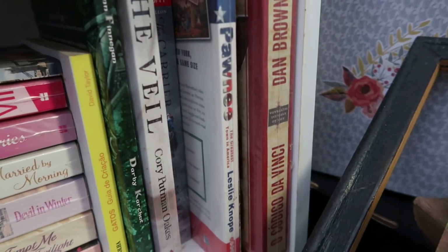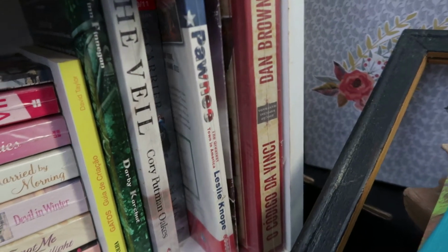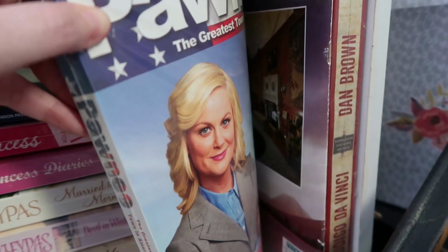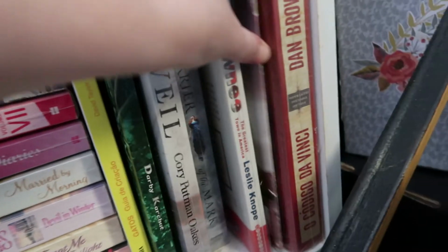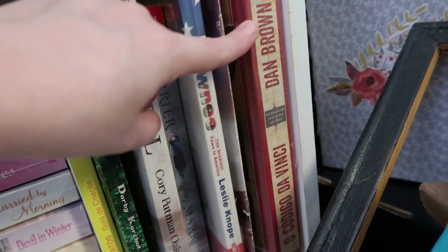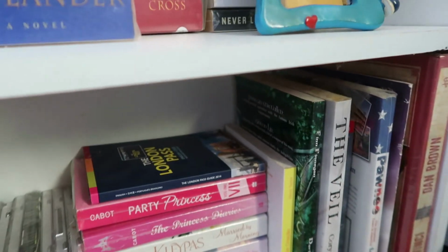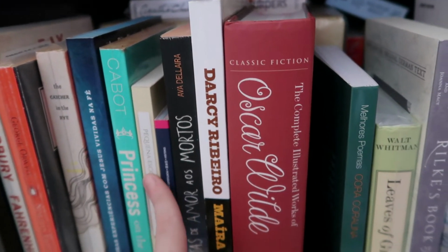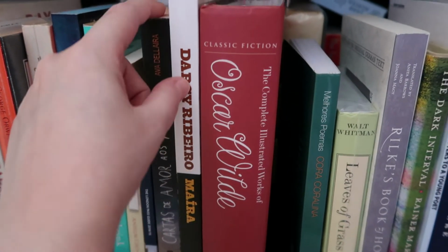Then these are ARCs that I received like a million years ago and I haven't read. Then Pawnee, The Greatest Town in America by Leslie, because Parks and Recreation is the best. And the Da Vinci Code by Dan Brown. So this is the end of this tiny little shelf that has some of my rejects, because I have better copies of them now. But it has this one, Love Letters to the Dead, that I do want to read.